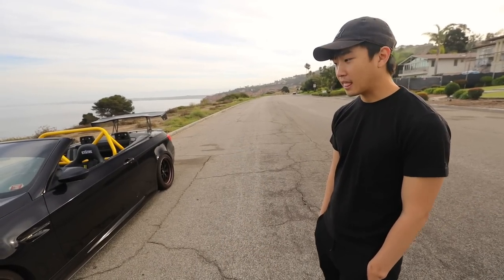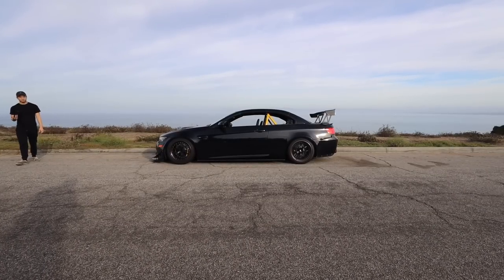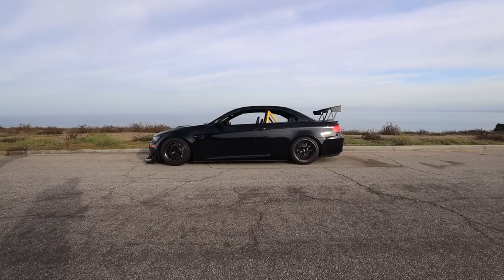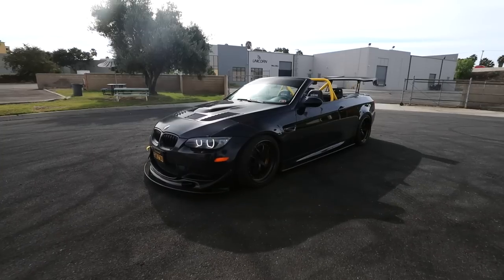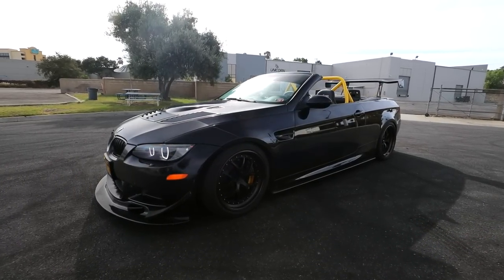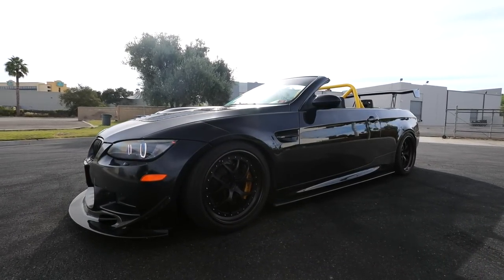What suspension are you running on this car? The suspension's Ohlins RT, and it currently has the stock top hats on it right now. I used to have Vorschlag camber plates, but those got dirty real quick and would make noises, so I put the stock hats back on. So right now it's just Ohlins Road and Track.